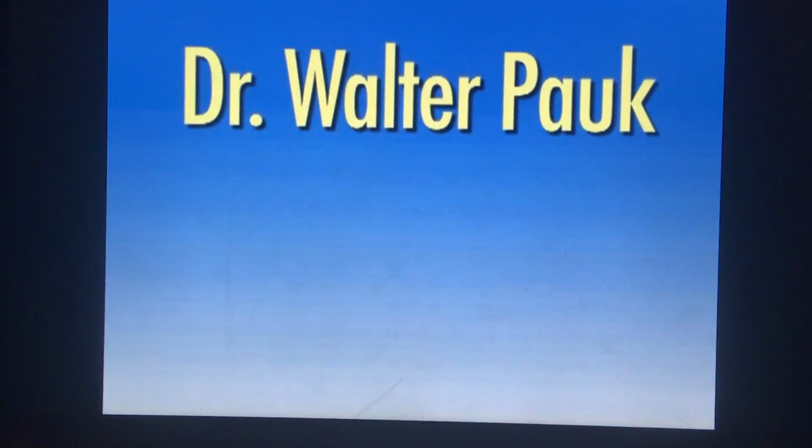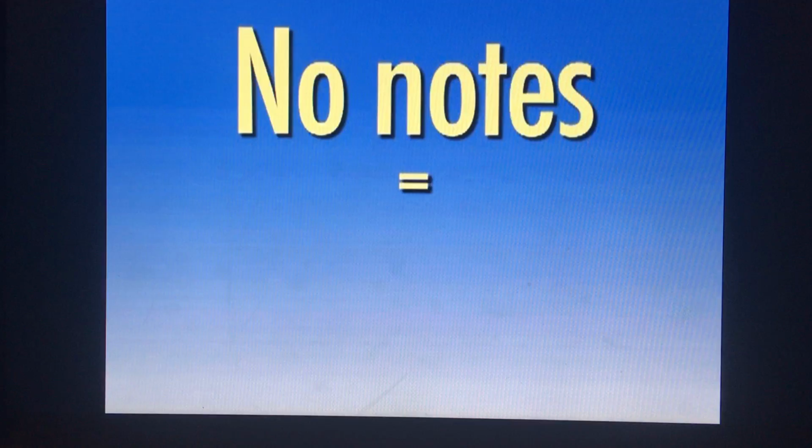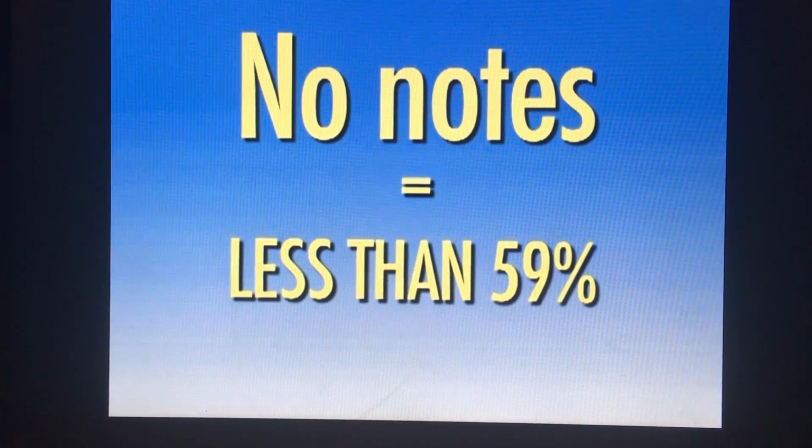We also are going to look at Dr. Walter Pauk's research. Now, he is the one who actually created Cornell Notes in 1949. And what he did was, he was frustrated as to why some of the students were getting C's, D's, F's at Cornell University. And what he found was that students who took no notes whatsoever retained less than 59% of the information. What grade does that give you?